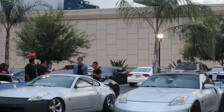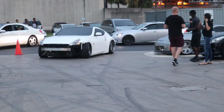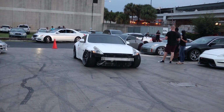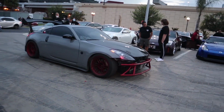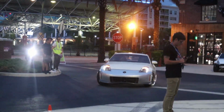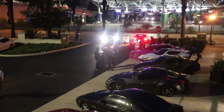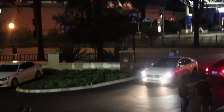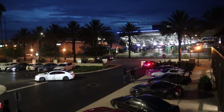Well, I'm starting to run out of spots now, so I'm trying to get them as they come in, but it's pretty much no more places to park. Got people parking on the side. I don't think there's anything down here. What else we got? Alright. We may got some Toyotas here. They clean, they clean. But Maxima.